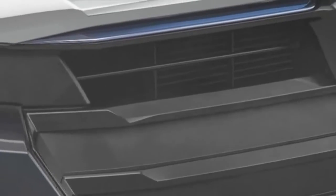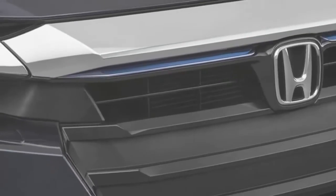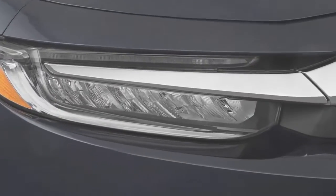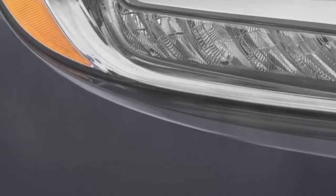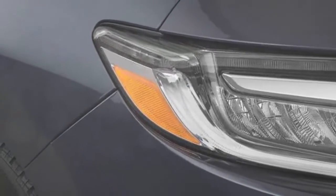The Insight has car seat anchors in the back that are easily accessible under fabric fastener flaps, and there is plenty of space for car seats. How about the fuel economy?